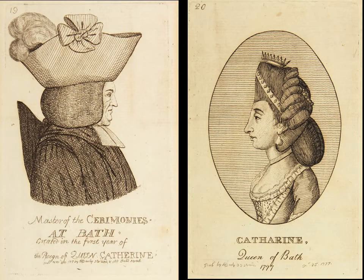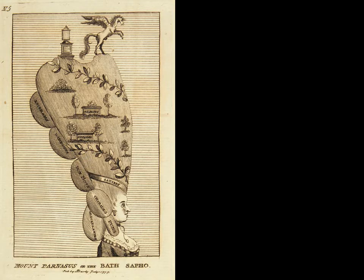A couple more cartoons. There is Catherine Macaulay as Queen of Bath. There is Dr. Wilson as Beau Nash, who organised this very silly party for her. The cartoon that we have is, this is a different literary lady. She kept a sort of salon of her own. Mrs. Miller. Mrs. Miller thought of herself as a great connoisseur. And she had these nice parties where she would bring people together, encourage them to write poetry.